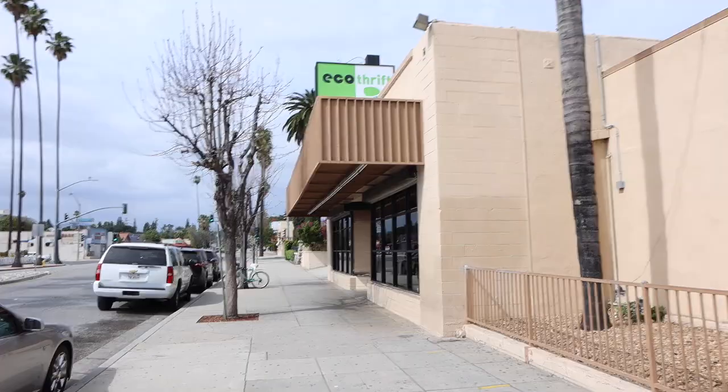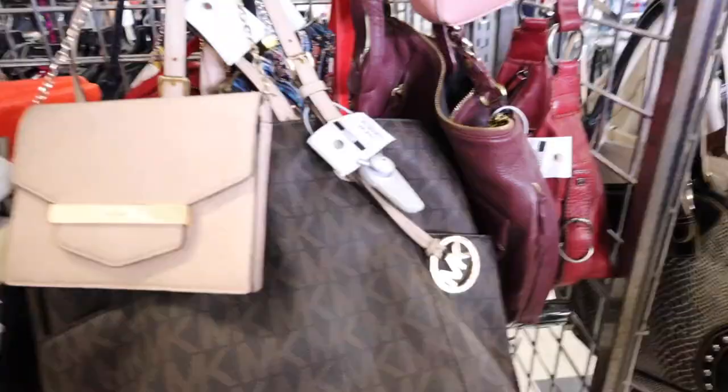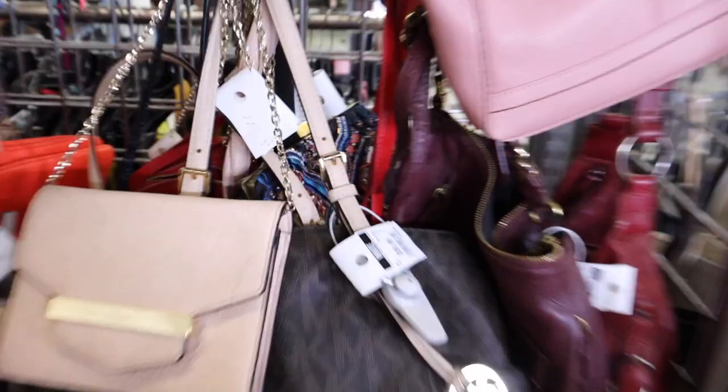All right, guys, just got inside the car. We're gonna go over to the post office really quick, and then we're gonna go to probably a veteran's thrift or something. So let's go. Just got to the store. Let's go inside, guys, and check it out. All right, you guys, we just got inside.